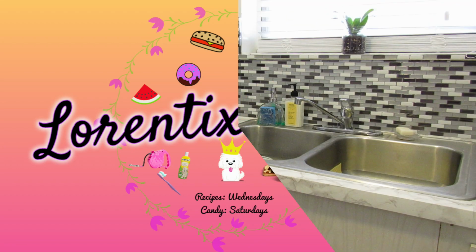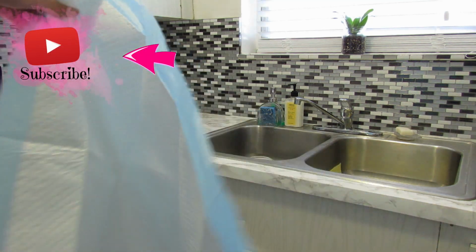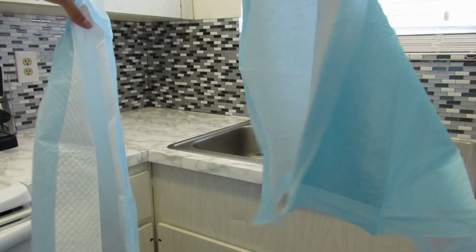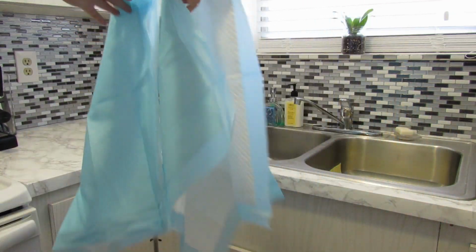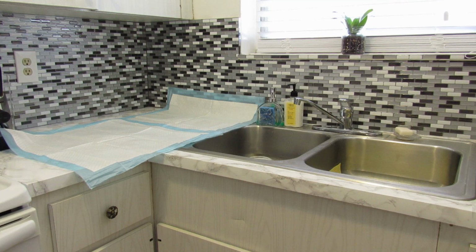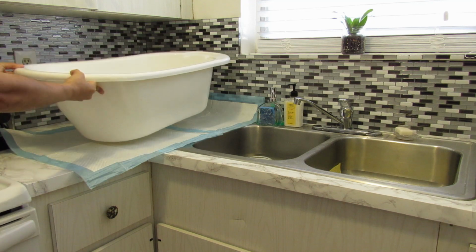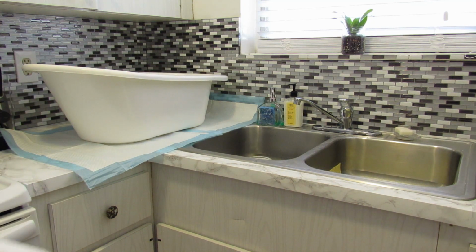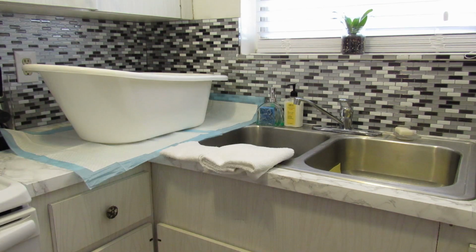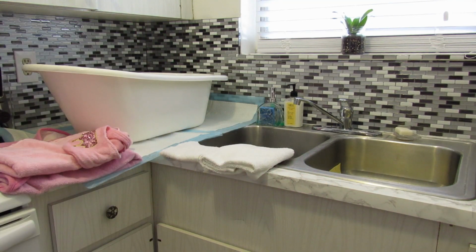In today's video, my dog will receive the spa service in our house. First, we're gonna prepare the area where the groomer will work. I'm placing 2 pee pads, just in case, a bathtub, extra towels, my dog's towels and her special shampoo.